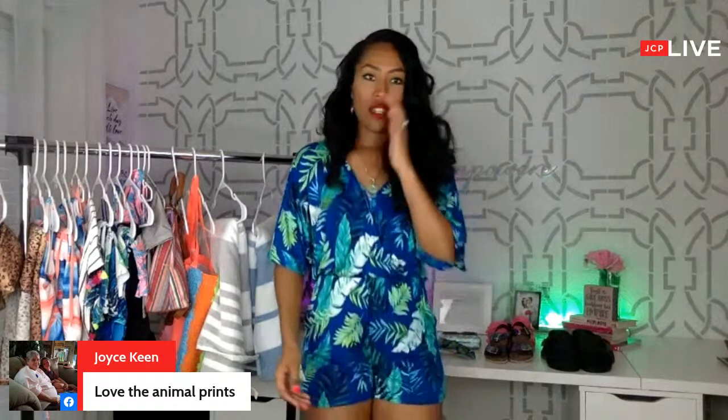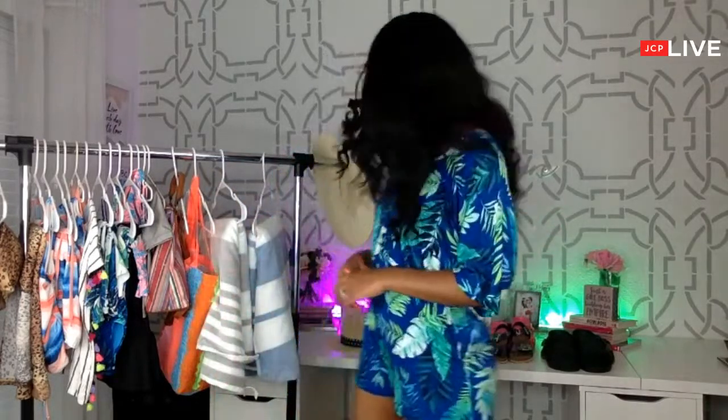So a question that came in says, are they in store or just online? So yes, the sunglasses are in store and online. So you can shop whatever way you feel comfortable.